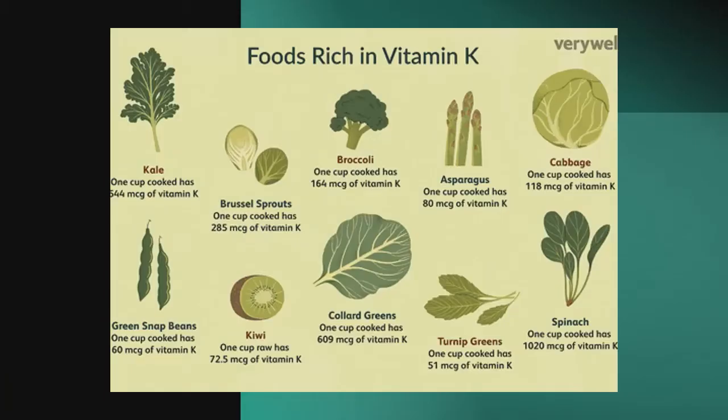Here are some of the green leafy vegetables that are very rich in vitamin K. We have kale, green snap beans, Brussels sprouts, kiwi, collard greens, turnips, spinach, cabbage, asparagus, and broccoli.